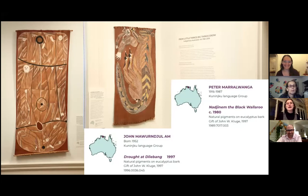This bark painting depicts an ancestral story. On the top left corner, you can see this humanoid figure, which is a Mimi spirit, an ancestral spirit that is known to have given the people in Peter Marawanga's community art, dance, hunting, those type of skills. And the Mimi is currently hunting and killing this Black Wallaroo for food. So this ancestral story is part of the Kunwinku ceremony. It's a story that's been passed down from generation to generation, and it's an ancestral story that makes up the land in which Peter Marawanga grew up.